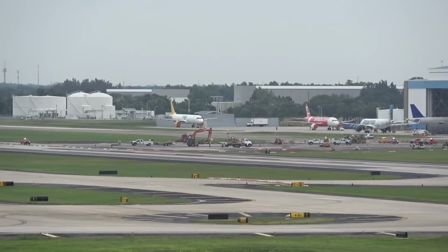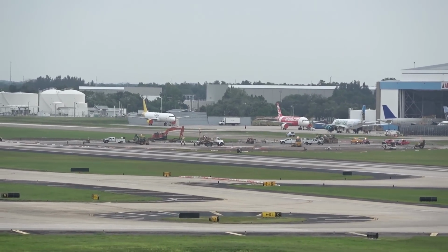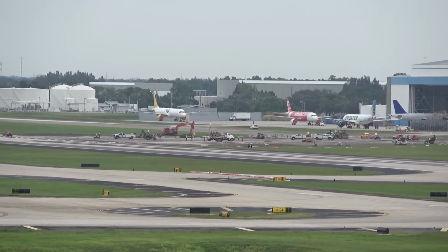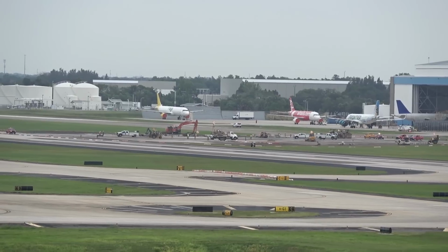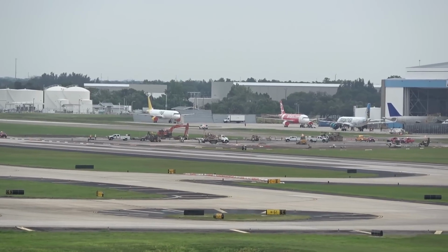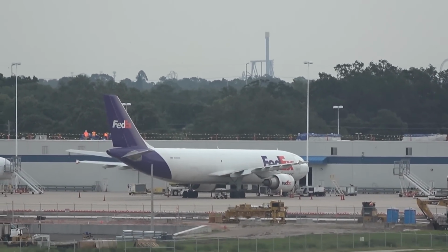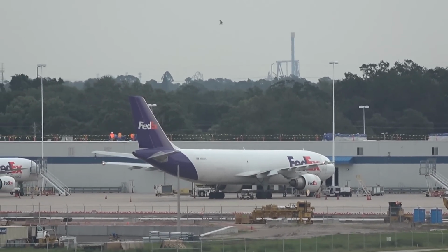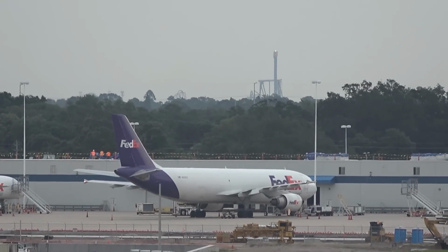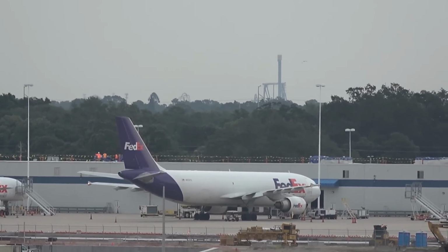Well, I was hoping they were getting close to being done, but looks like they're doing a lot more work out there on the new taxiway. It's over on the east side. Hey, that's an A300 over there, although it doesn't look like anything's happening around it. It would have been nice to see that take off. Oh, you can see some of the rides in the background there. That's Busch Gardens out there. Roller Coaster City.